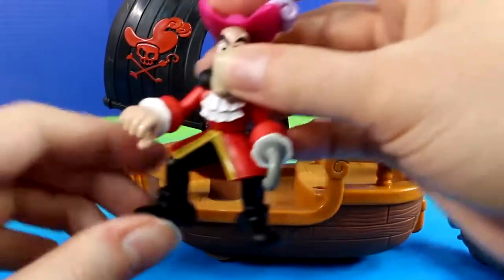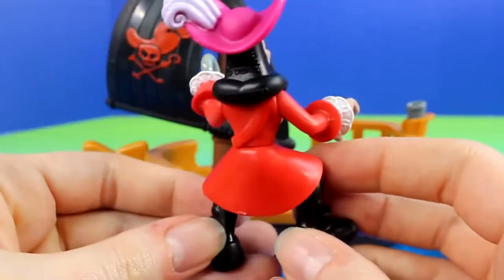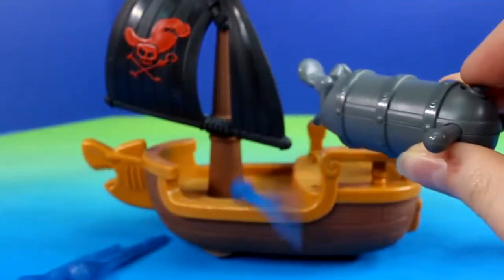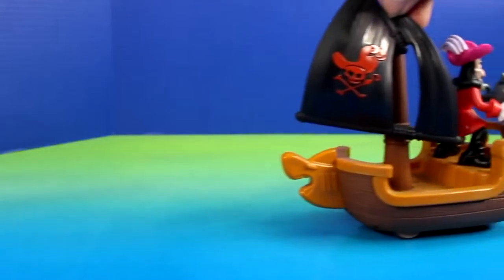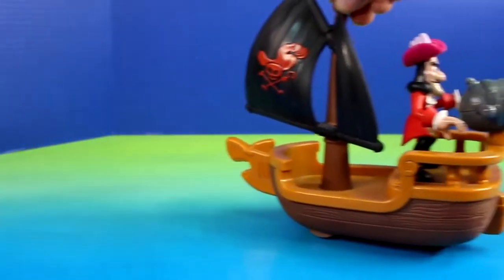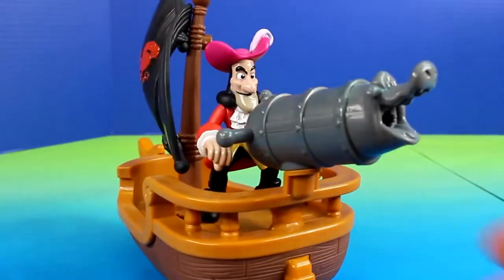Alright, here's all the stuff that comes in this set. It comes with Captain Hook. I'm Captain Hook, and I have a hook right here. See? It also comes with this cannon. Looks like it's rocking with the waves. How cool is that? Ha ha! Gotcha!